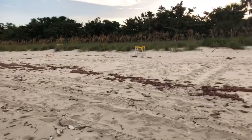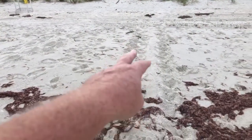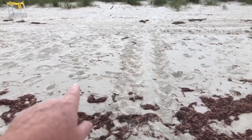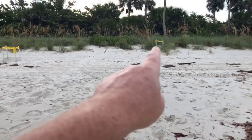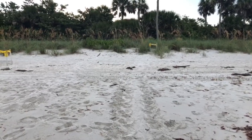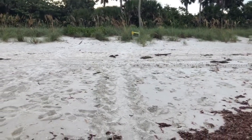The other day we had one come up. We got 58 nests on the beach here. There's some old tracks from the other day right there. That's the sea turtle crawl tracks. Those were the tracks coming out of the water, and that was her return tracks over there, and the nest is all the way up there. That's nest number 57. Hopefully she made it back out into the deeper waters okay, that nesting female.